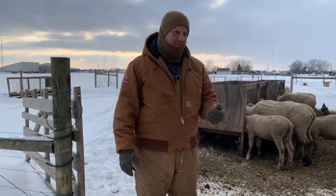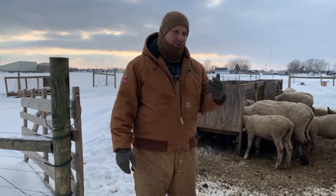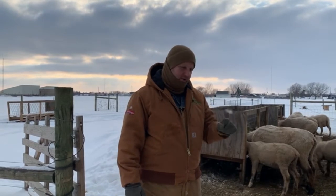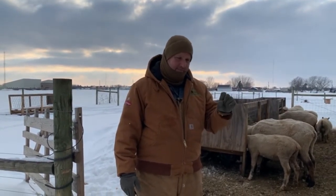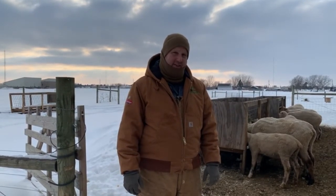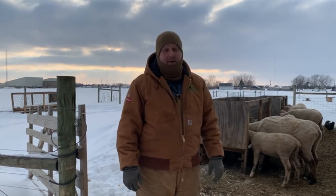Most of your babies are going to be born at daylight or at sunset. So when your ewes are due, and this goes for your does as well, when you know they're getting close to having babies, make it a habit to be out there right before sunrise, and make sure that you're out there at sunset. Keep a good eye on them and see if anything makes you think that they may be going into labor or maybe having the baby soon.